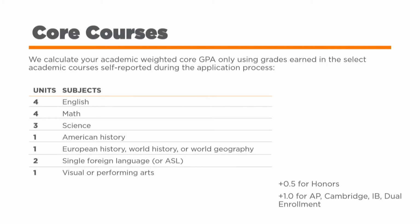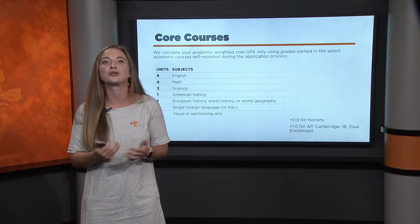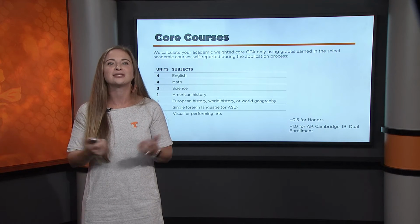And if your high school grants weight to honors, AP, IB, Cambridge, or dual enrollment, we will as well. Now, you can see that there's some information about that on the bottom of the slide. Another way to think of it is, if you get an A in an honors class, that's a 4.0, we're gonna weight that as a 4.5. An A in an AP or a dual enrollment class, also a 4.0, but we're gonna weight it as a 5.0.